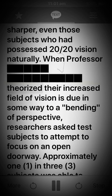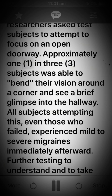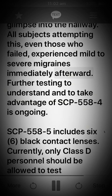When Professor theorized their increased field of vision is due in some way to a bending of perspective, researchers asked test subjects to attempt to focus on an open doorway. Approximately 1 in 3 subjects was able to bend their vision around a corner and see a brief glimpse into the hallway. All subjects attempting this, even those who failed, experienced mild to severe migraines immediately afterward. Further testing to understand and to take advantage of SCP-558-4 is ongoing.